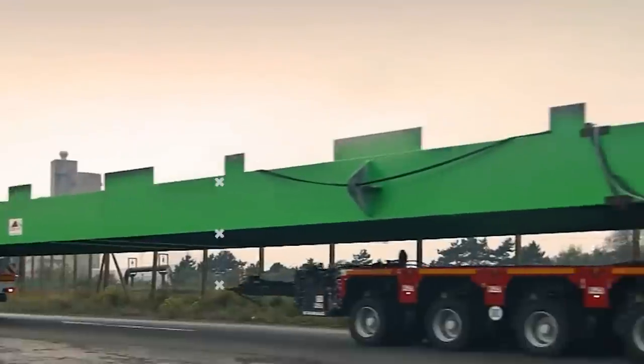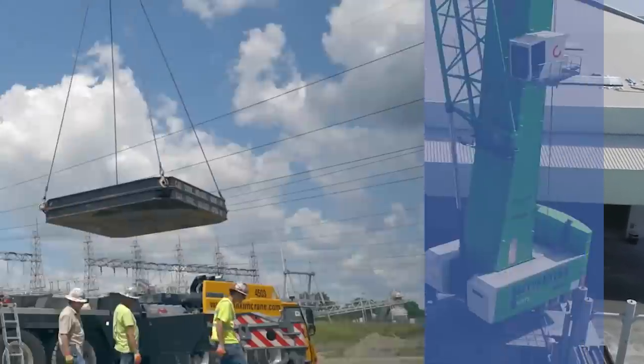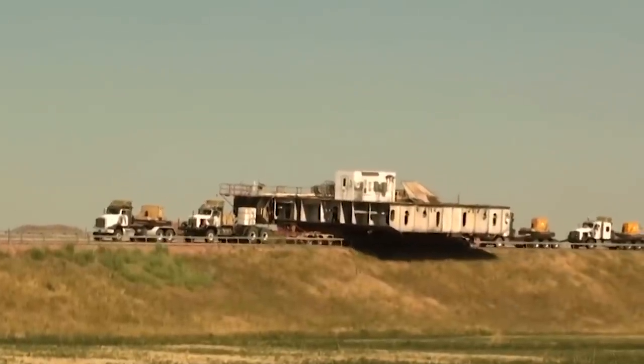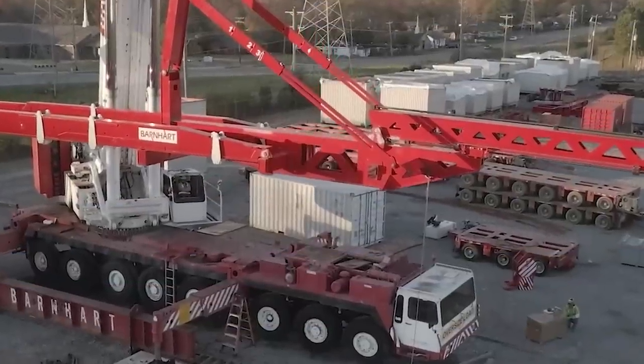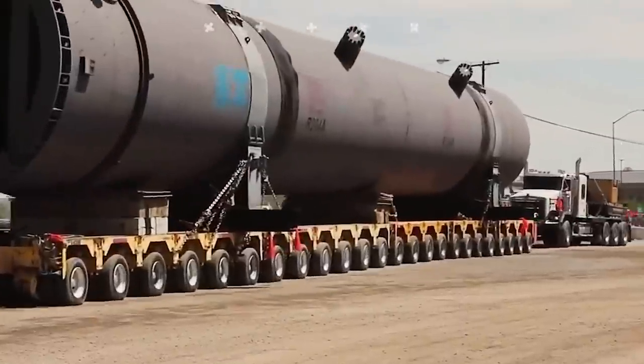For everything that can be moved, there's a machine to get it going. Welcome back to another video from Lord Gizmo, where today we'll be covering some of the most impressive load-moving machines out there. Stick around so you can see what it takes to move a 3,000-ton dragline excavator across Australia.